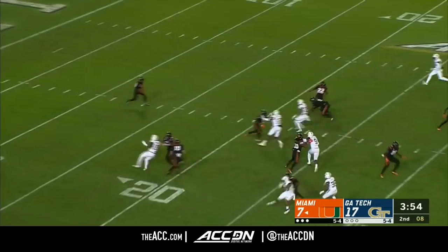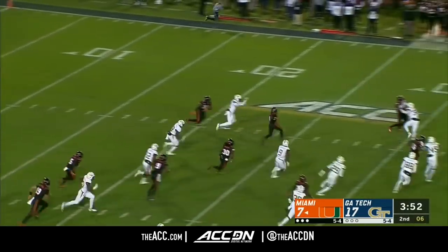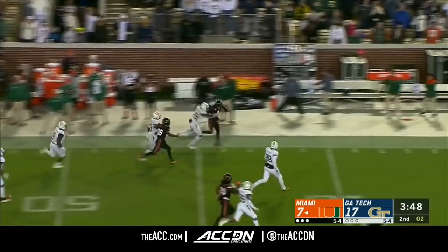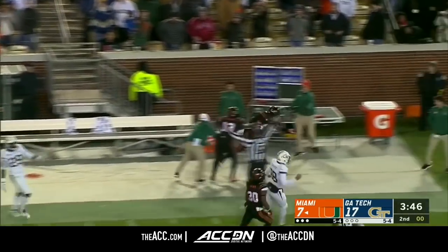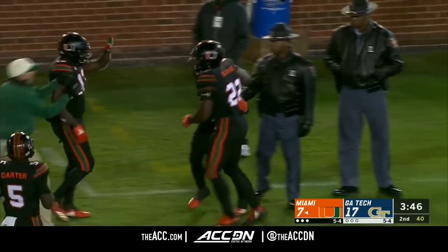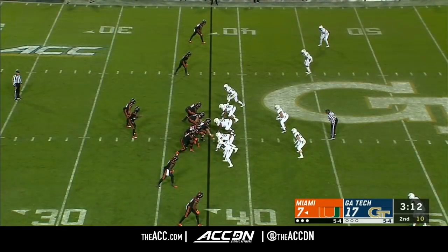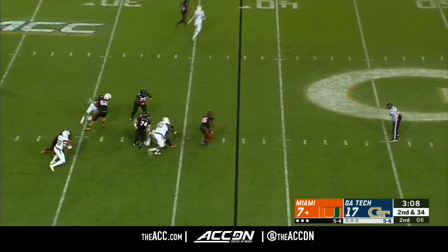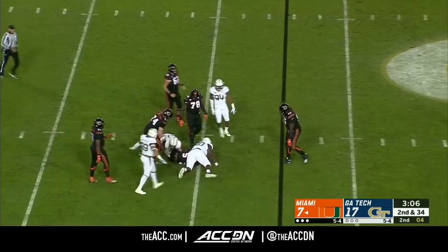Jeff Thomas from the 5. Thomas up the middle, gets to the outside, and there's a lot of running room. To midfield, and forced out inside Georgia Tech territory at the 43-yard line. Georgia Tech showing some pressure off the edge. Perry on the draw. Swarmed under.